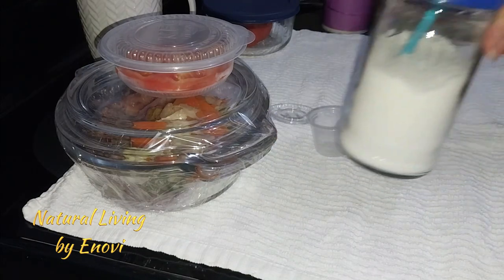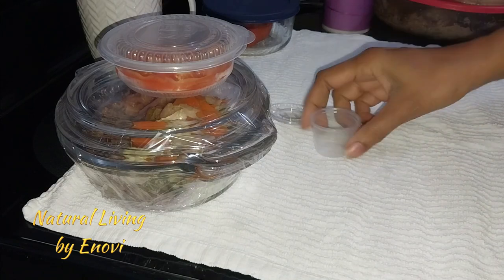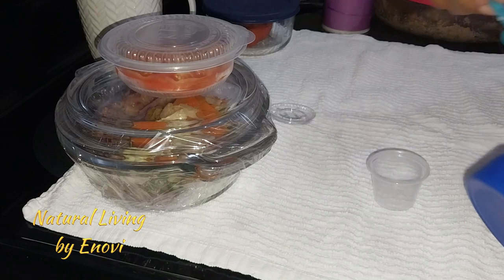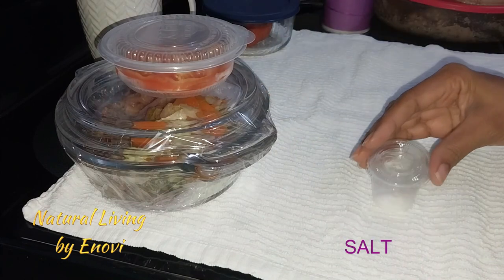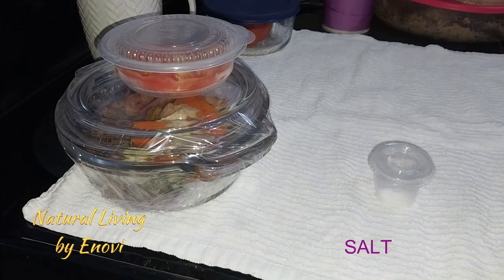So it's good to have these to put your salad dressing in. But what I'm gonna have with my tomatoes, I just want a little bit of salt. So I usually keep a container with a little salt in my lunch bag. I threw it out the other day because it was in my bag for quite a while. So I just like to keep it just in case. Instead of using salad dressing, I just use a little bit of salt.